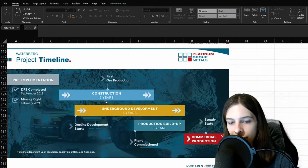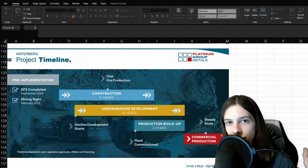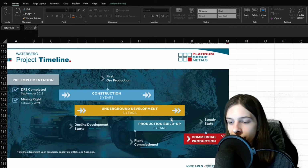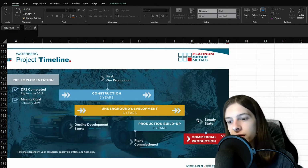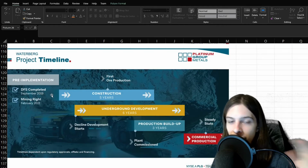Project timeline. Construction about 5 years, though partway through construction they'll get their first ore production, underground development 6 years, production build up 3 years, and then commercial production. So obviously a little lengthy here compared to a lot of uranium mines, I would say, especially, which can often be ready in 2 to 3 years. Though the difference here is a lot of those uranium mines will mine for 10 years, not 45, half a century. And they already have a mining right and DFS completed, so they're basically ready to go.